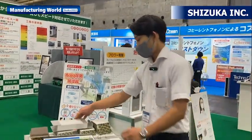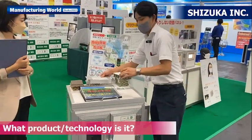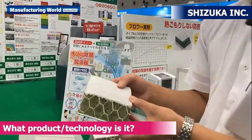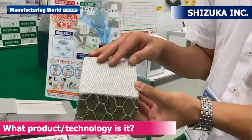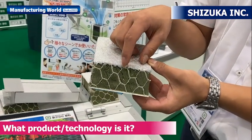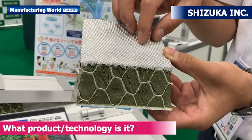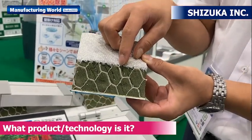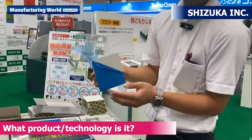Could you tell us about your products? Yes, we will introduce the soundproofing panel called Hitori Shizuka. This structural panel absorbs sound with the aluminum fiber material on the surface, converts sound energy into thermal energy with the foam resin inside, and finally insulates the sound with the aluminum plates.